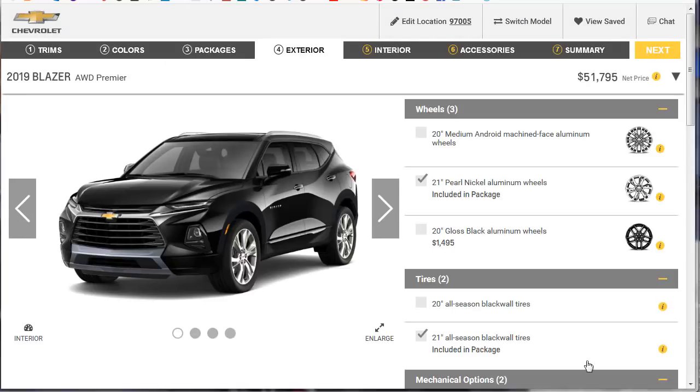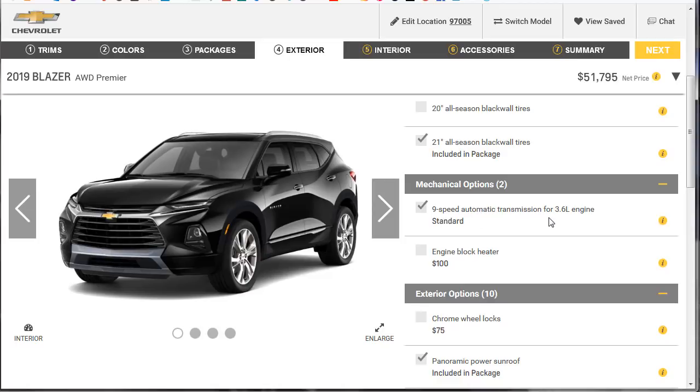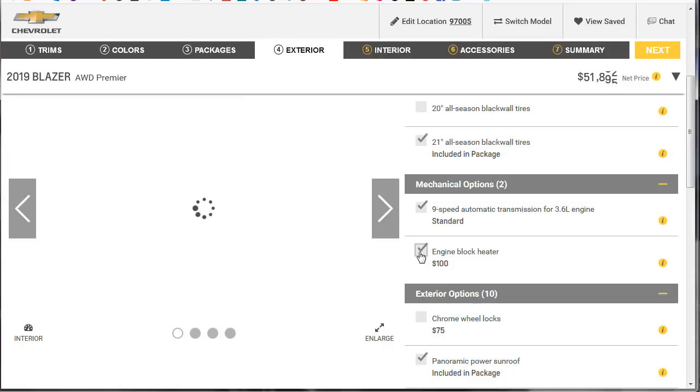Okay, so over here on exterior, we've already got our 21-inch wheels that come with those 21-inch tires. Comes with that 9-speed automatic transmission. I always say I'm never going to get the engine block heater, but maybe it might be fun. I mean, do they tuck away the plug somewhere? Because maybe once, I might need to do that. Who knows where this vehicle might be? I'm going to start getting that from now on, I think. I think that's pretty cool.